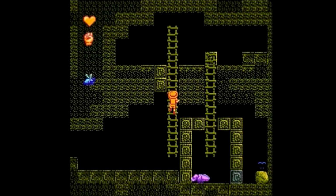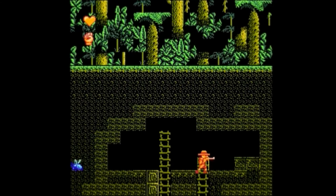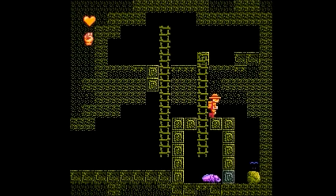A lot of people think this is an okay game. A solid C is usually what it gets, C or C minus. I would do C minus on this.